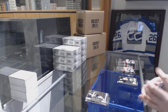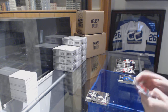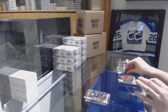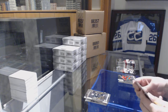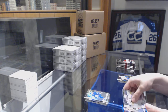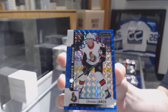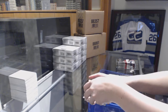Retro Zetterberg for the Red Wings and a marquee rookie of Jake DeBrusk for the Boston Bruins. Platinum Records of Jake Guentzel for the Pittsburgh Penguins and Kempe for the Kings rookie. Retro Corey Perry for the Ducks. Rainbow Kadri for the Toronto Maple Leafs. Rookie for the Flames of Rasmus Andersson. And a blue cube number /99 rookie for the Ottawa Senators of Christian Jaros. Look at Ottawa getting on the board with the color already.